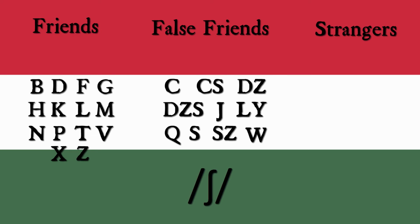One S by itself will make the sh sound, like in shame or wash, but when it's combined with a Z to make an SZ, it will make the S sound, like in snake or waste. And finally, the W. The W is only used in loanwords, but when it is used, you have to pronounce it as if it was a letter V, so like in vanity or adventure.